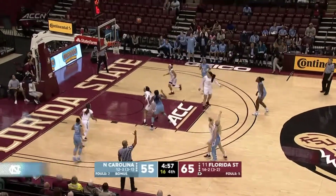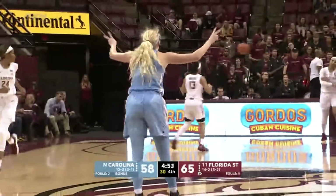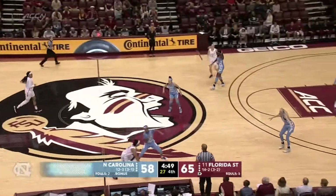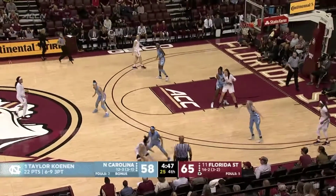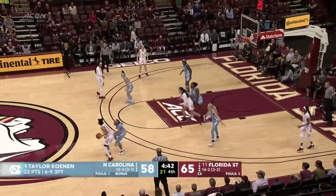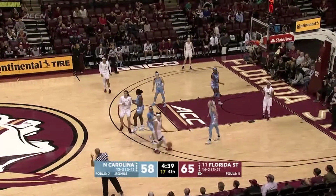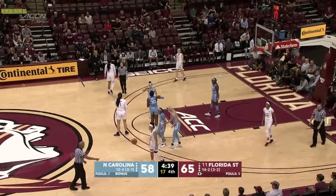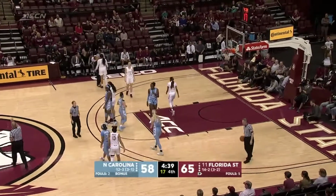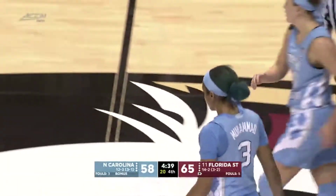Koenen off the screen, another one. She's got it. Talked about it earlier that Carolina did not come in and practice in the Tucker Center here at all. And Taylor Koenen has stepped off the bus and been lights out all afternoon long for the Tar Heels. This is a 10-0 run in less than 2 minutes for Carolina. Now a hand check foul on Medina Muhammad. 4:39 to play.